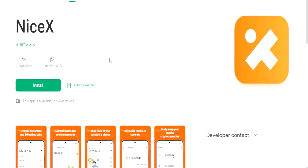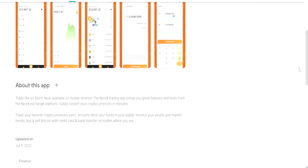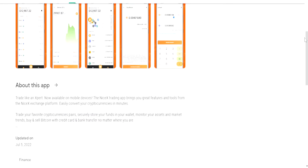Here you can see that NiceX is now available on the store, and on this application you can trade like an expert, now available on mobile devices. The NiceX trading app brings you great features and tools from the NiceX exchange platform. Easily convert your cryptocurrencies in a minute. Trade your favorite cryptocurrency pairs, securely store your funds in your wallets, monitor your assets and market trends, and buy and sell bitcoins with credit card and bank transfers no matter where you are.